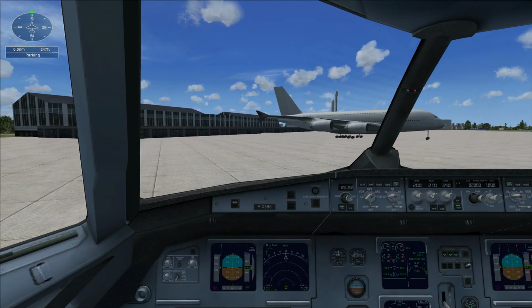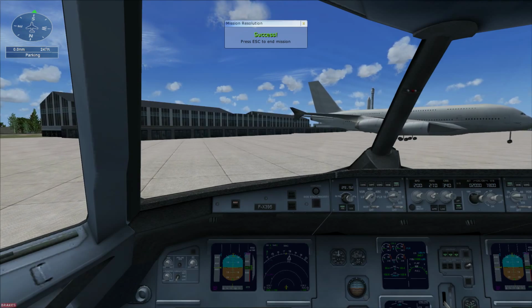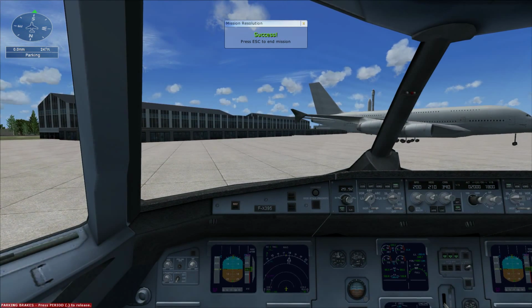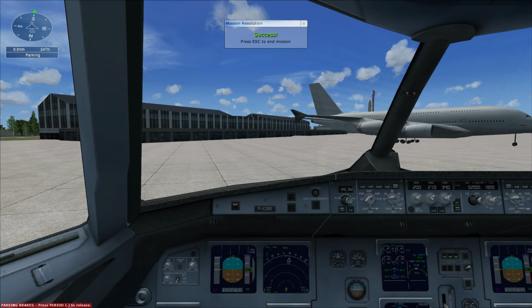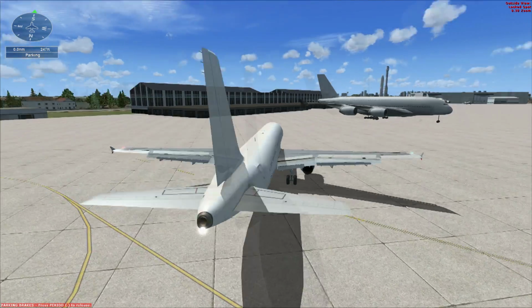Nice flight. Now time to sign a few autographs and have lunch. Oh, autograph signing. Oh, we're heroes. Perfect, I can do that. Here we go. Brakes are set. You can hear engines shutting down. Let's get rid of this. We'll do a quick view on the outside of this bad boy. Check it out.